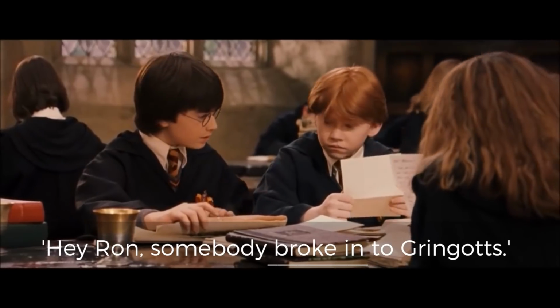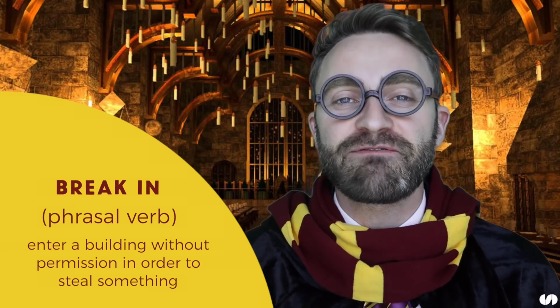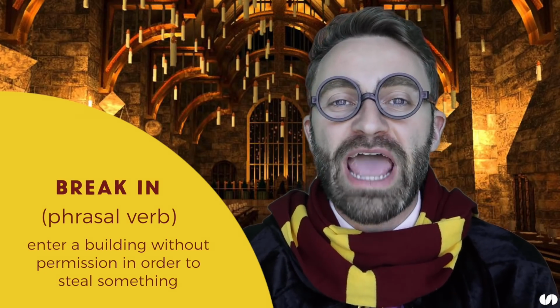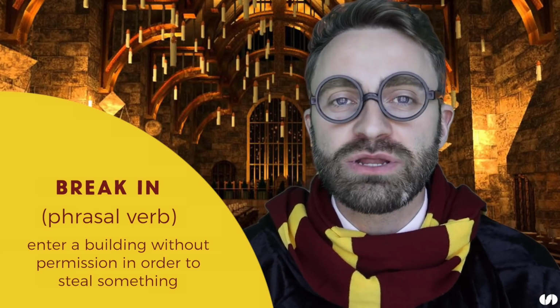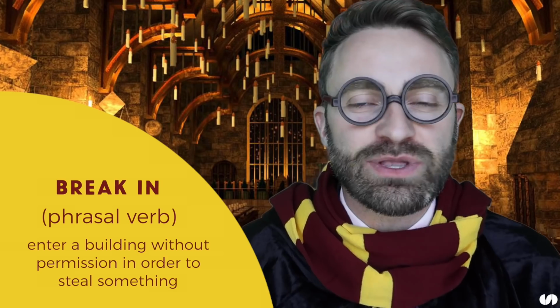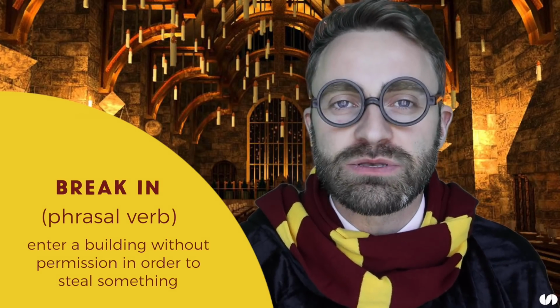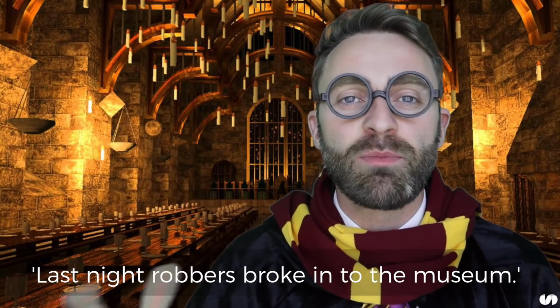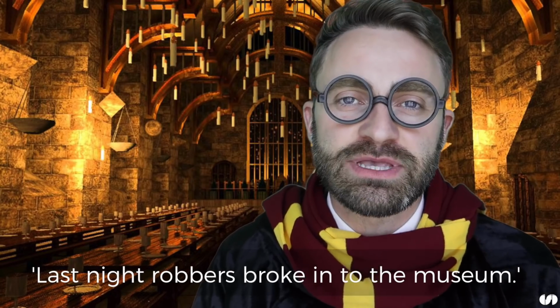"Hey Ron, somebody broke into Gringotts." To break in is a phrasal verb, and that is when people intrude into a house or into a building without permission in order to steal something or take something. So a robber would break in to someone's house. So example sentence, last night robbers broke into the museum.